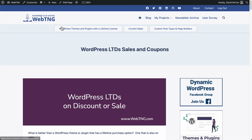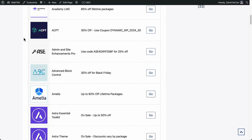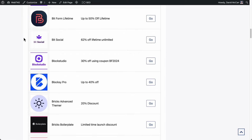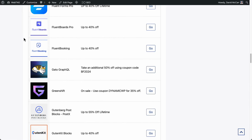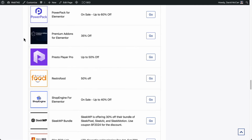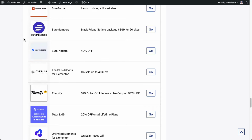Even though I'm just looking at 5, on the WebTNG website, you'll see if you click this button for current sales, there are more than 85 services, themes, and plugins that I've collected here that are on sale. So take a look at the list and check out things that look interesting to you.